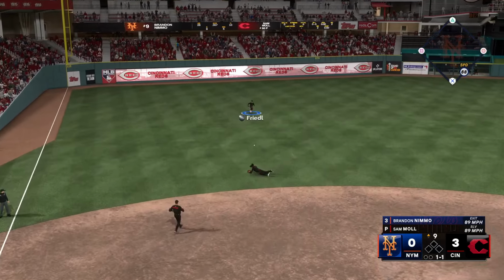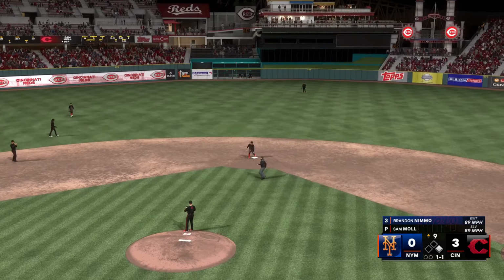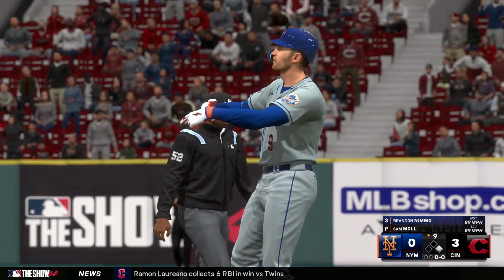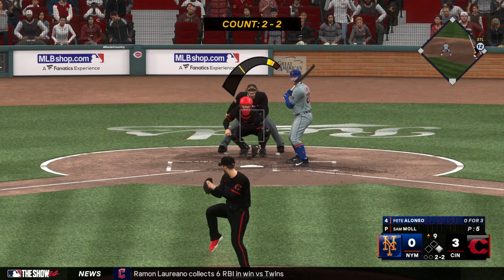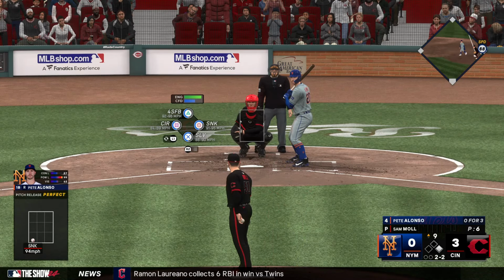Out to short, and that one finds its way through. That's back-to-back singles for him. Just a simple ground ball the other way. They've had eyes on it, man. Sometimes that's all you need to do. Just let the ball travel, put the ball in play, and just hope it finds a hole.